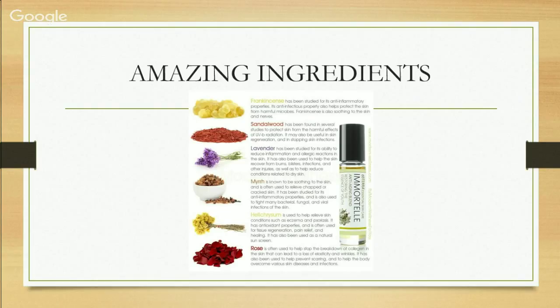We have some sandalwood in there, which is great for helping to cause some protection in the skin from harmful effects of UV radiation, which is incredible. We've got some lavender for its nice calming effects. The myrrh in there is known to be very soothing for the skin and helps with hydration. We have the Helichrysum to help relieve inflammatory skin conditions. So this is going to be great even if you are sensitive, maybe eczema, psoriasis, things like that.